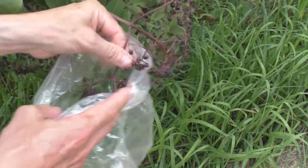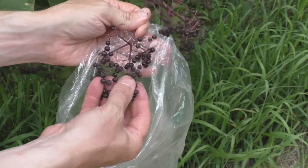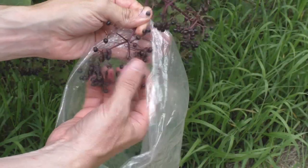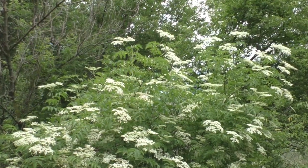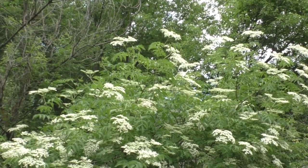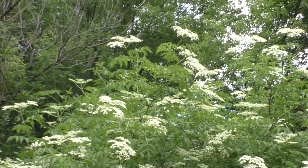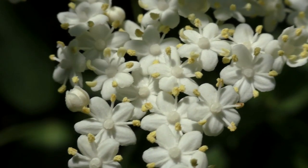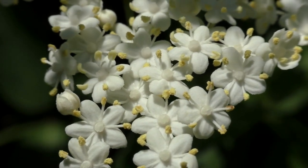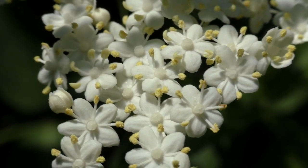As for harvesting black elderberries, that job couldn't be much easier. And that's a big part of why they're so valuable to foragers. Black elderberries are produced on shrubs. And not only are those shrubs highly productive, they're easy to identify. To identify them, you're looking for pinnate leaves arranged oppositely, creamy white flowers, and clusters of purplish-black fruits. Only black elderberry shrubs will have that combination of features.